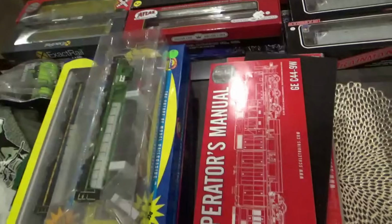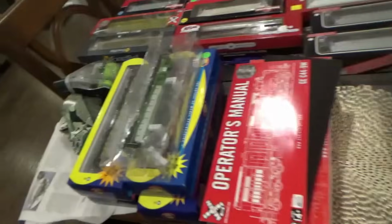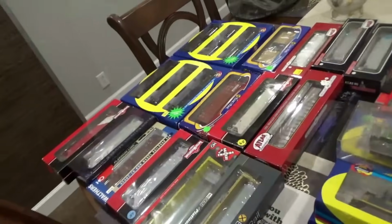But yeah, that's pretty much all the stuff that I brought back with me. So we have a lot that will be in store for the future here, and I will not be running out of projects anytime soon. I think you guys can tell that.